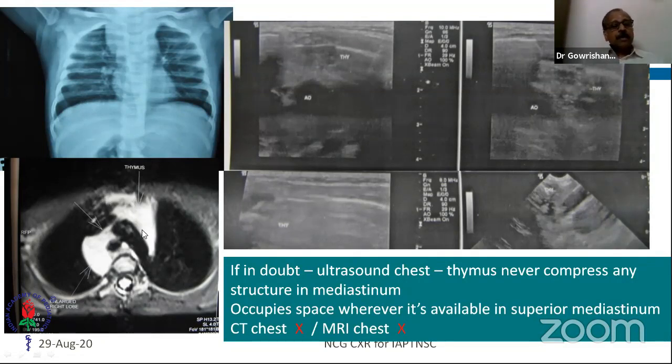This is an MRI which shows the same thymus. Wherever there is a space, it goes and occupies. It does not impinge. It does not cause compression of the structures all around, wherever it is going and occupying. It does not compress any of the structures. That is how the thymus looks, thymus feels.